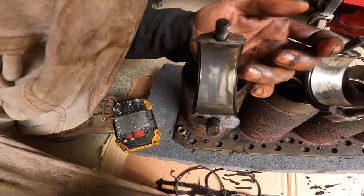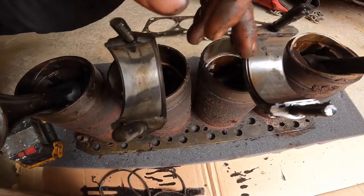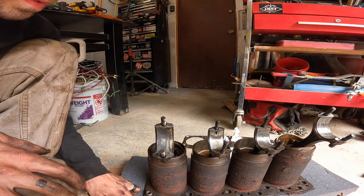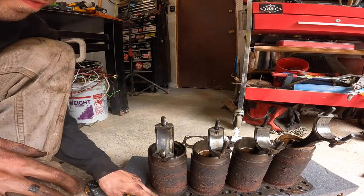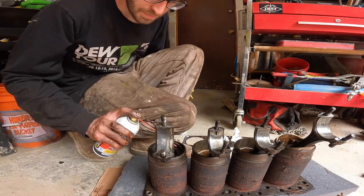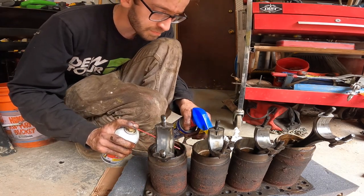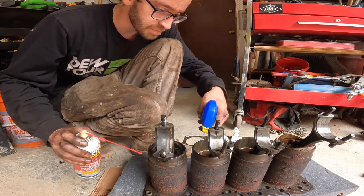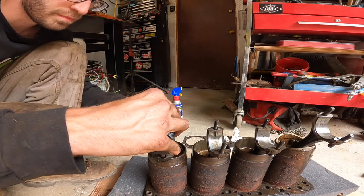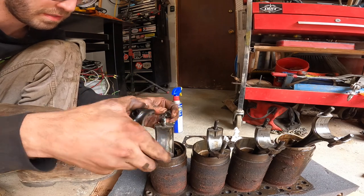We can look at some of this wear. So there's some wear on that Babbitt. Wear on that Babbitt. This notch is the right hand side. It's upside down. So this is the front. This is number one, we'll call it. Number one. Left is this side here.